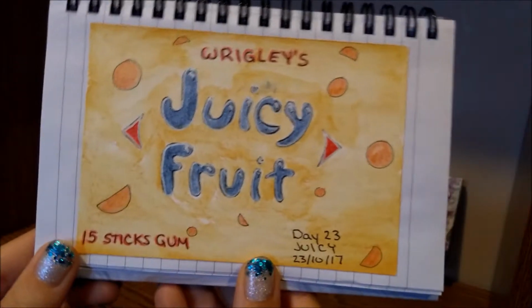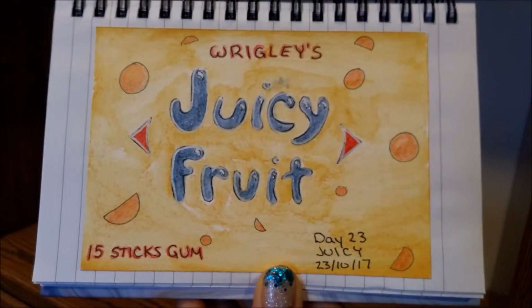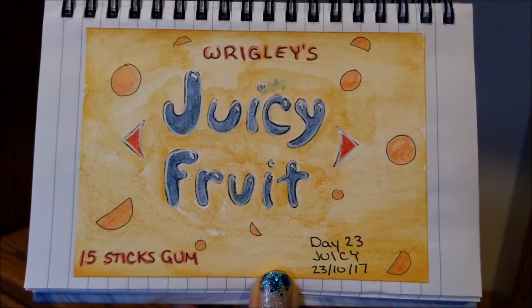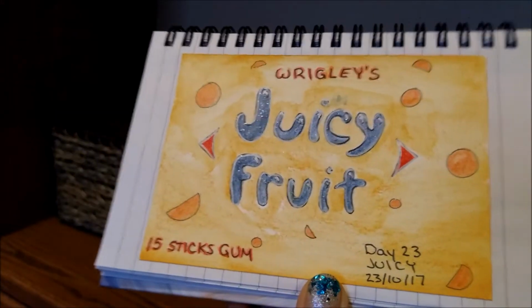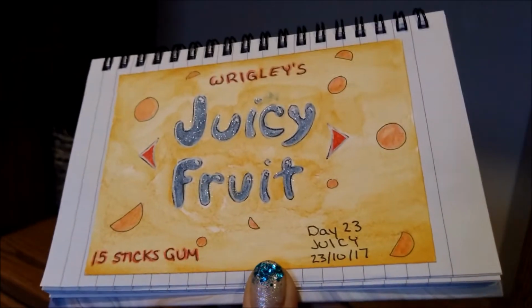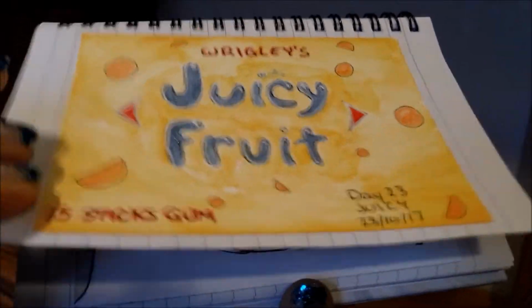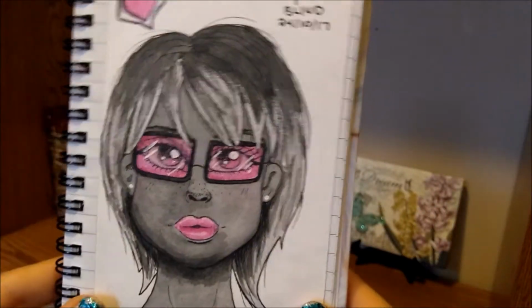Day 23, the prompt was juicy, and again, this was just not a good drawing day. I was not inspired at all by this prompt, so I decided to go with something super simple, which was a pack of juicy fruit, which I kind of glammed up the writing on, and I also smudged a little bit of blue there, so I really don't like this one. But hey, I did a picture that day, and that's all that matters.